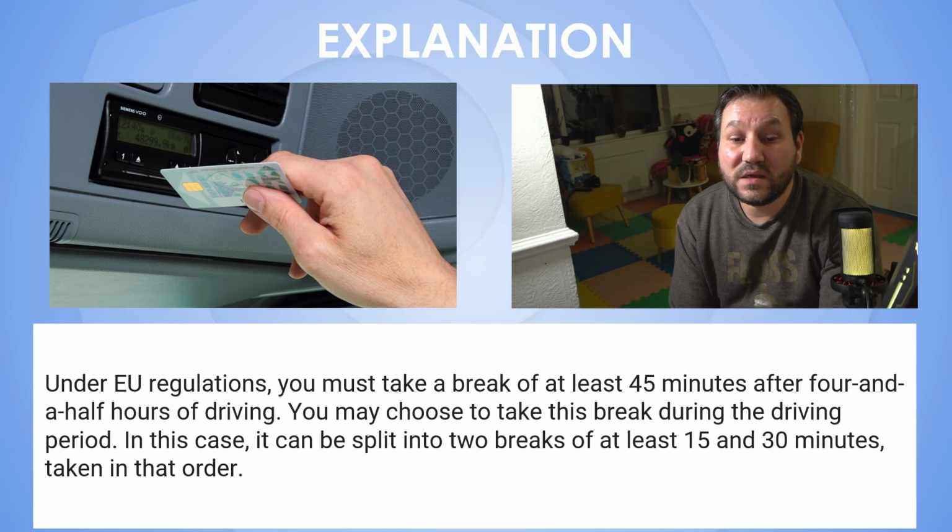Explanation. Under EU regulations, you must take a break of at least 45 minutes after 4.5 hours of driving. You might choose to take this break during the driving period. In this case, it can be split into two breaks of at least 15 and 30 minutes, taken in that order.